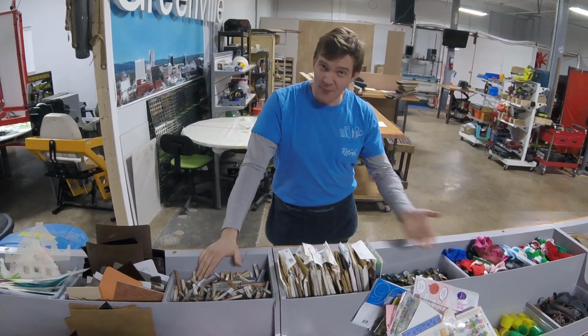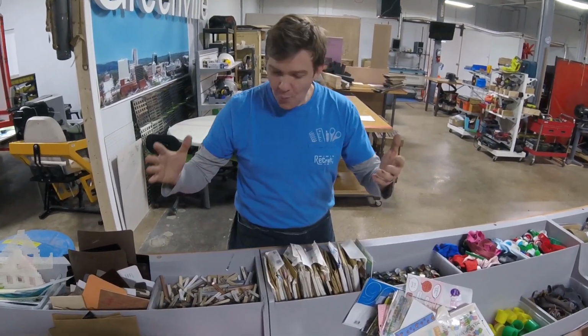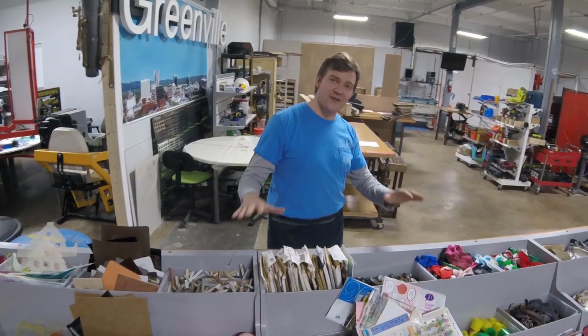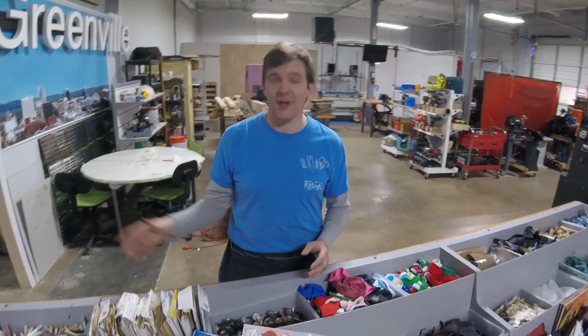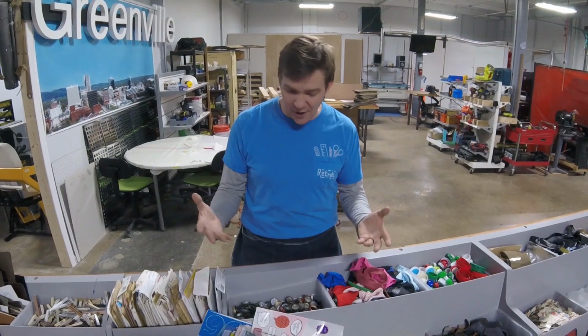So we've set up ReCraft Creative Reuse Center kind of like a craft store, but with all stuff that's been diverted from landfill. When I say this stuff has been diverted from landfill, I don't mean that it actually went in the dumpster where we pulled it out of the trash. People instead gave it to us, made a choice to try to give it a new life and inspire others.